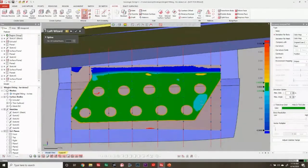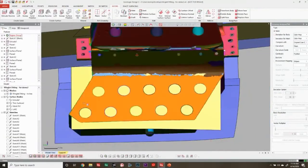Again, if I hover over everything, 7 thousandths is that high spot, or low spot, I should say. That's fine. Everything else you can see is really tight, with the numbers scrolling across my screen there on my mouse. So we're going to accept that. And so very quickly, we created 2 complex surfaces there.